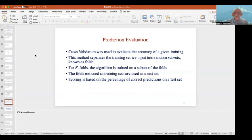All right, so we used cross-validation in order to evaluate the accuracy of a given training set. This separates the training set into a collection of random subsets that are known as folds. If we have k of these folds, the algorithm is trained on a subset of the folds. The folds that we do not use in the training sets are used as test sets. So the scoring is based on the percentage of correct predictions on each of the test sets.